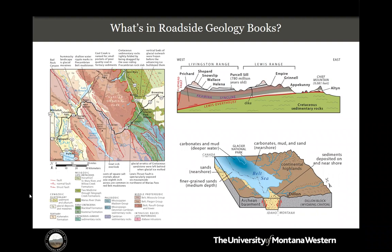The maps, as you can see, they're bureau maps that we modified, and the cross sections are developed by Don and I as well, and some modified from other sources, like the one of Glacier on, you know, upper right, and last but not least. This is a summary book of other people's work. And so the myriad of authors of research on Montana geology are really responsible for the book. And so a graphic like the one in the lower right of the Belt Sea comes from the one and only Don Winston. Goddamn. And Chelsea making it look nice. It's that kind of information from our colleagues for Don and I that make the roadside book possible. Jim?